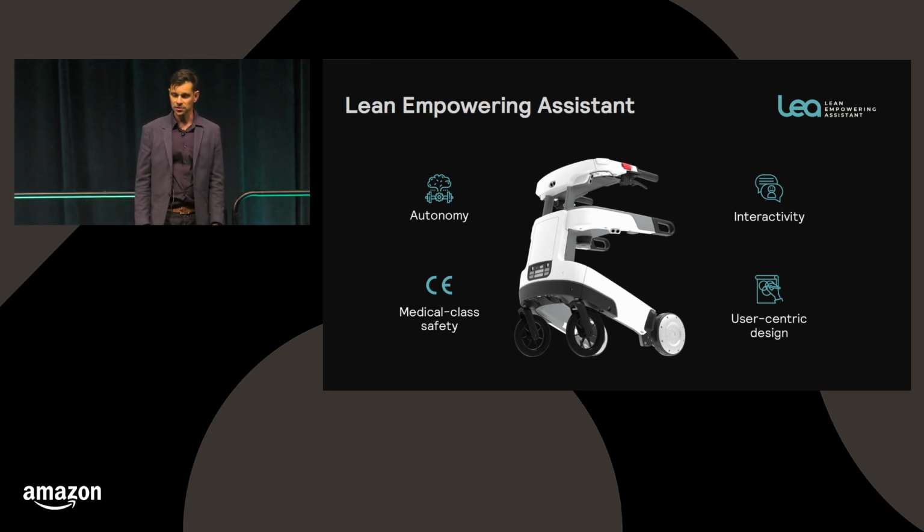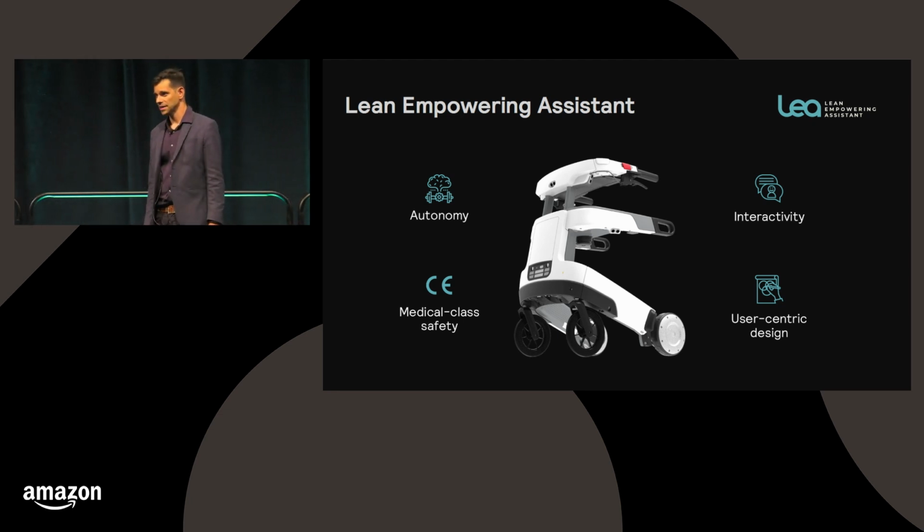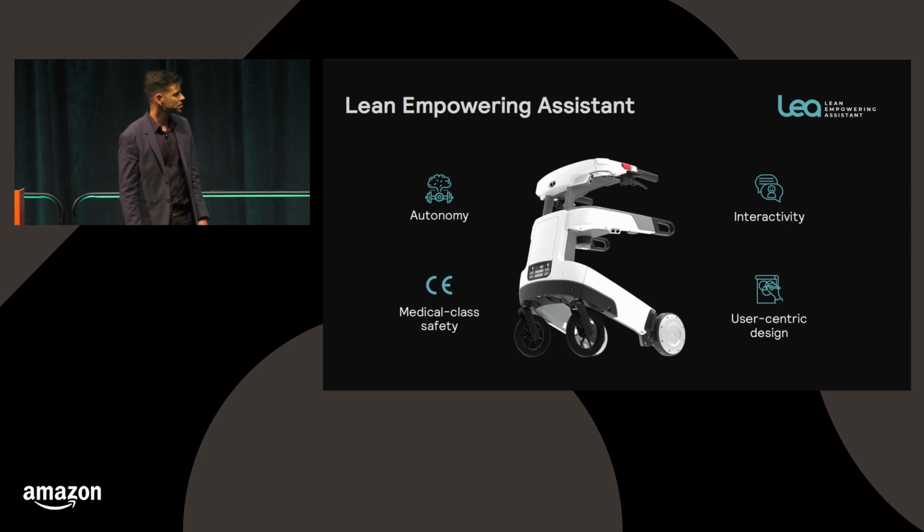It's also a medical Class A certified robot, which means that it can be used in a hospital and a care center. And it was really designed from the perspective of the user. Everything that you see here was the result of pilot studies that we did with a number of patients to understand what their real needs are.